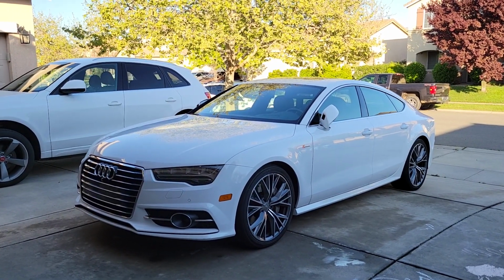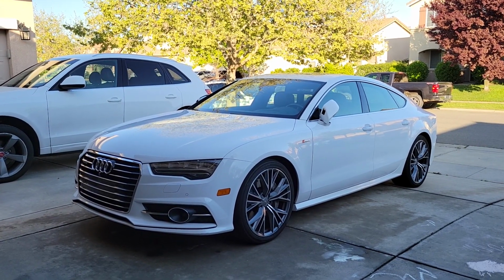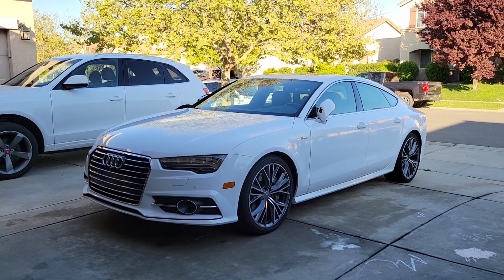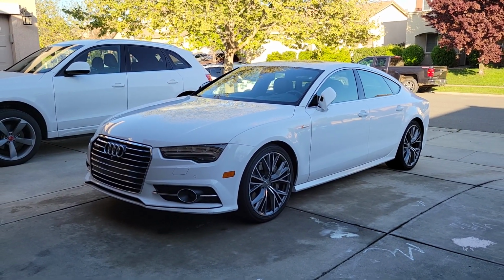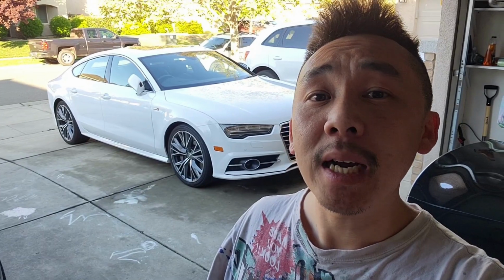Anyways, enough of me babbling. I'm just trying to tell you guys that I'm really excited for this car, because I really love it. The car that I was actually in the market for will have to wait until I can afford it, and I'm just going to make do with this car for the time being. So let me know in the comments down below what you think about the new addition to my collection. I freaking love this car.